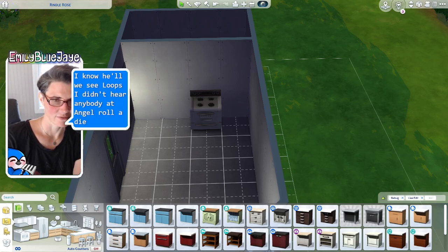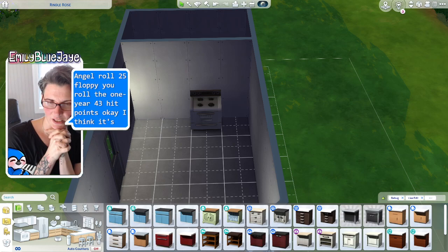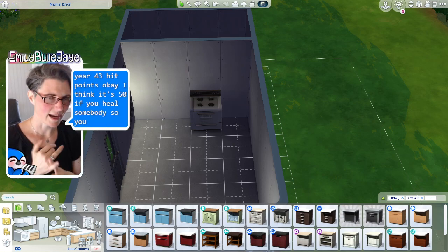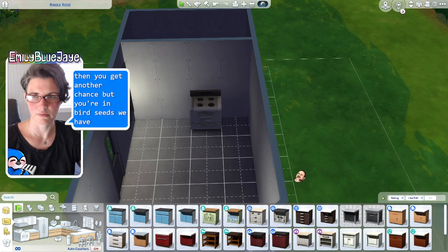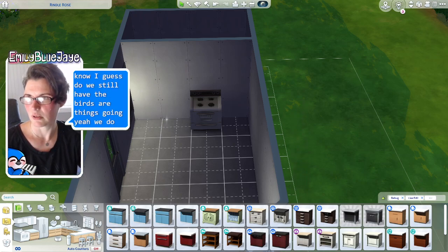Rolling a 5, Fluffy. You rolled the 1, yeah. 43 hit points. Okay. I think it's 50. If you heal somebody, so you exclamation point heal at, if they get a 1, and then you get another chance. But you're in bird seeds. We have, I don't know, do we still have the bird seed things going? Yeah, we do.